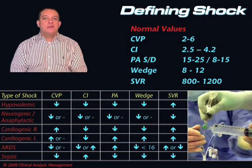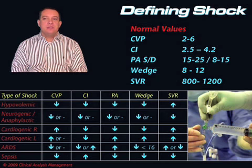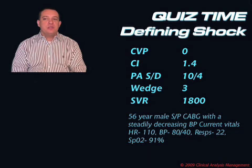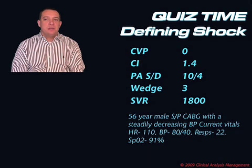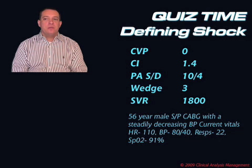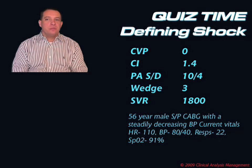Okay, let's look at a couple of scenarios right now. Let's actually take some of this and put it into play. So let's say that you're taking care of a patient. He's a 56-year-old male. He just had a CABG, and he's got a steadily decreasing blood pressure. When we look at his current vitals, he's got a heart rate of 110. His blood pressure is 80/40. He's breathing 22 times a minute, and his SAT is 91%.